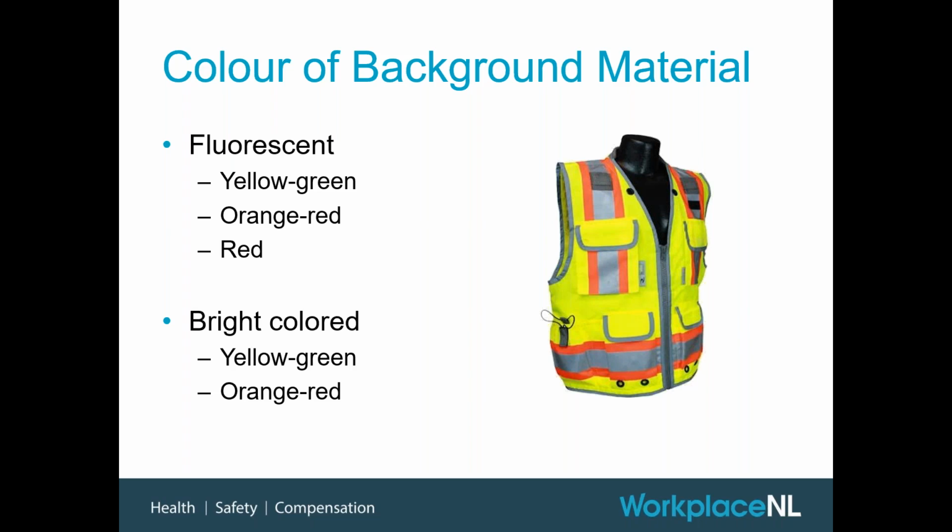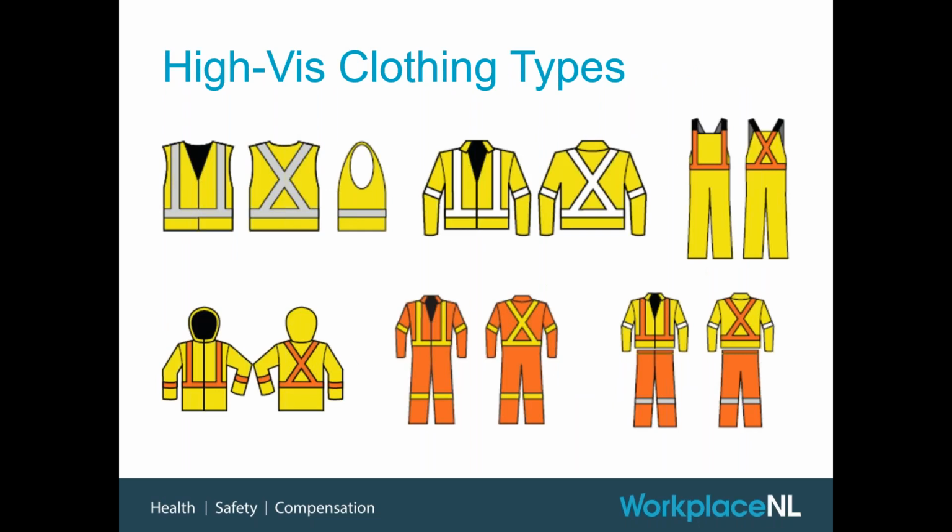On large sites with a dedicated emergency response team, sometimes the color red code is often reversed. If you see blue or black backgrounds with a class 2 or 3 striping, they must be classified as a class 1, as the most current version of the CSA standard no longer allows for blue or black backgrounds. So again, fluorescent and brightly colored. And these are some examples of the high visibility clothing types that you can see: vests, jackets, bibbed coveralls, hooded jackets. There could be one-piece coveralls, there could be two-piece coveralls. You may see people wearing the rain gear as well.